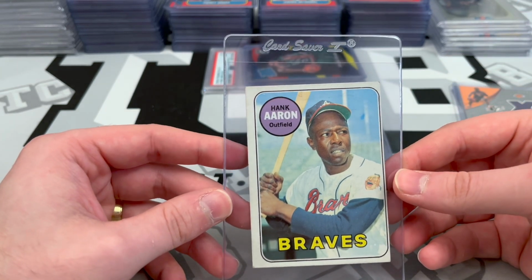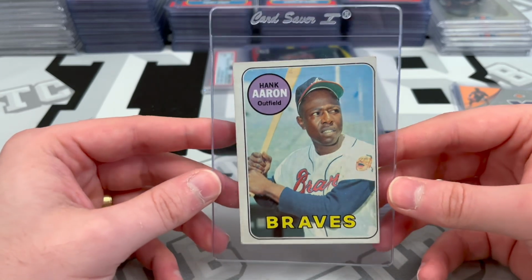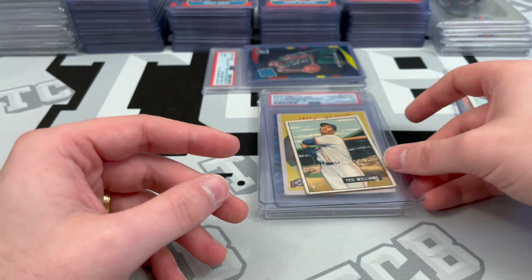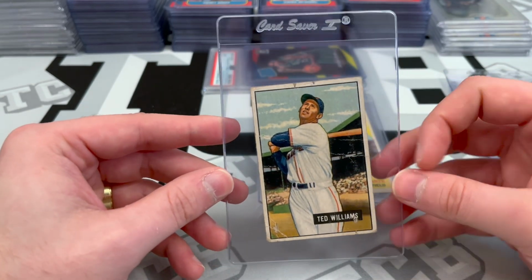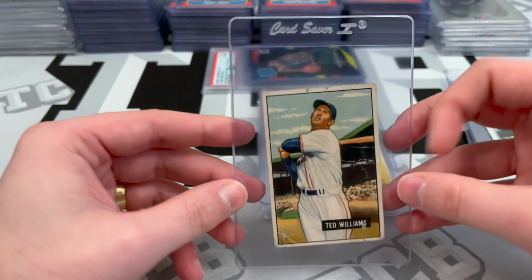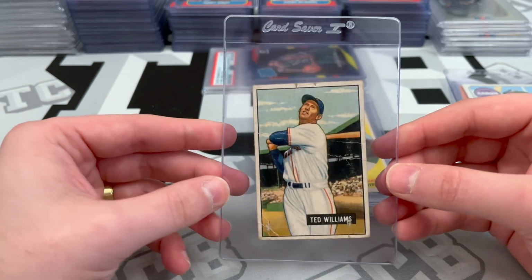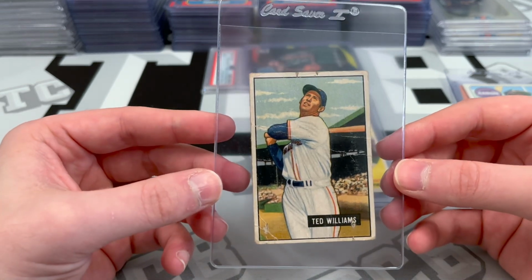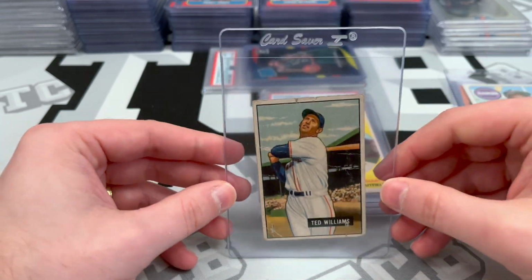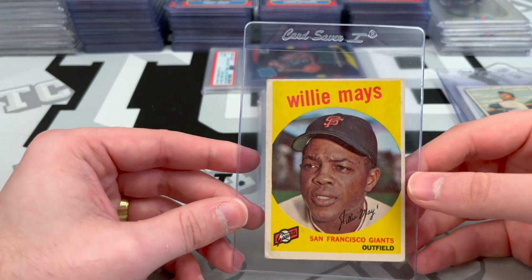'69 Hank Aaron, severely off-centered, but I've been trying to learn more about purchasing raw vintage, so I thought I got these at a decent price. '51 Bowman Ted Williams was fairly beat up. Clearly would probably grade a PSA 1. A lot wrong with it, but I thought centering was decent. And it still looks okay. I mean, those cuts at the top definitely hurt it.